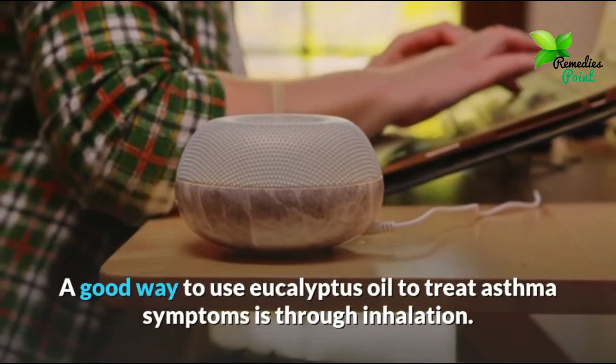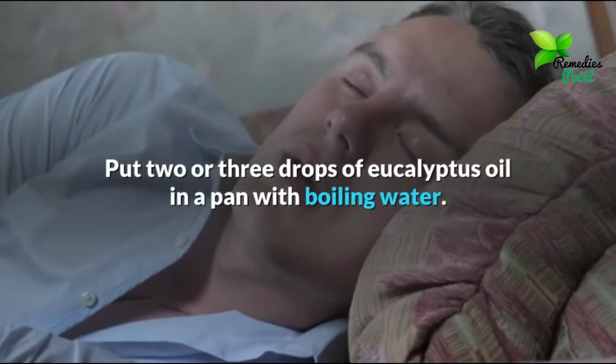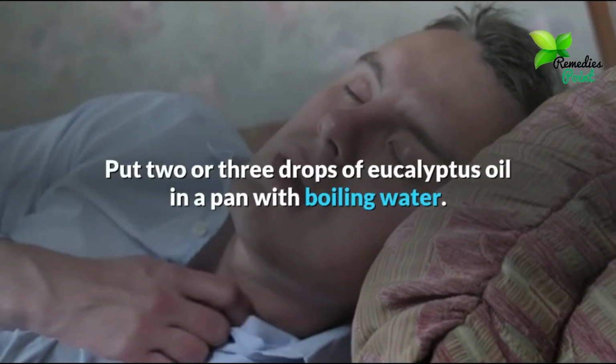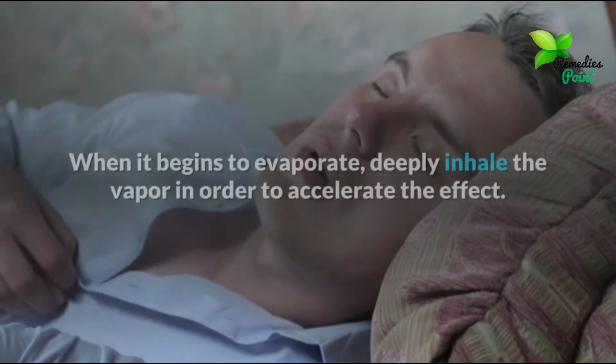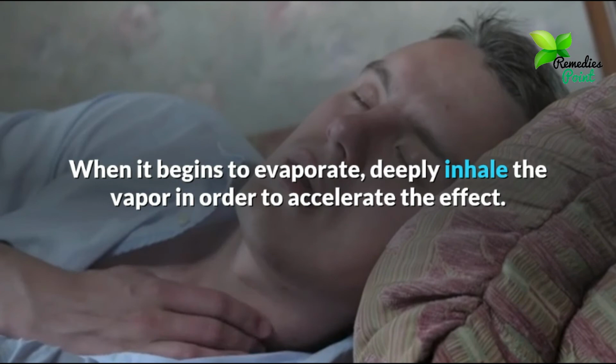A good way to use eucalyptus oil to treat asthma symptoms is through inhalation. Put 2 to 3 drops of eucalyptus oil in a pan with boiling water. When it begins to evaporate, deeply inhale the vapor in order to accelerate the effect.